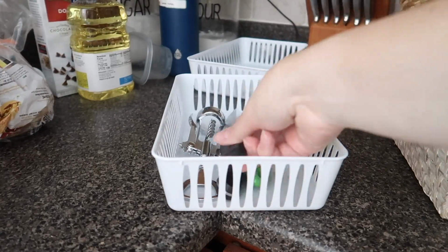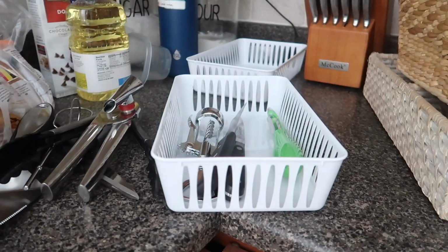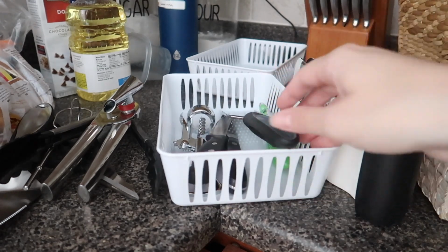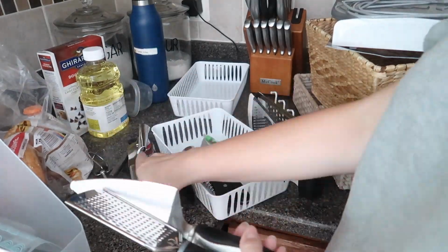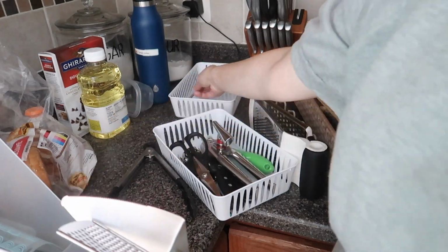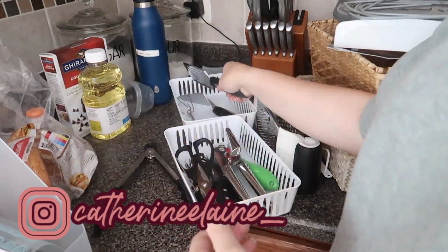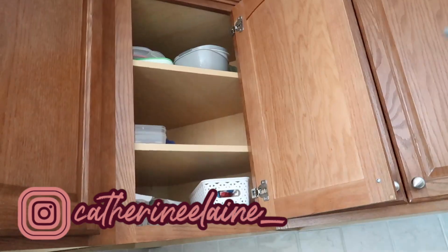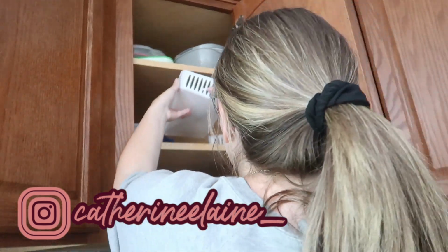These bins were from the Dollar Tree, and I'm just using them to put any of the more dangerous utensils that I don't want laying around. We do have a 4-year-old, and I worry about him grabbing something really sharp, and we also have a baby on the way, so just want to make sure everything is child-proofed as much as possible. So I'm sorting all those kind of dangerous utensils and putting them up high where the kids cannot reach them.